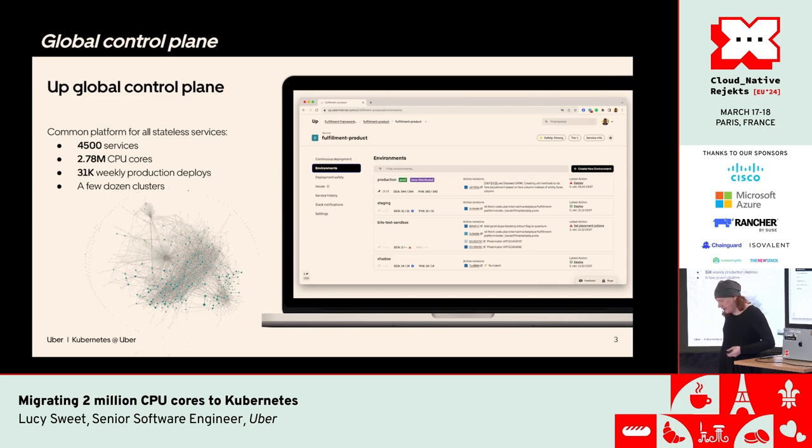And they all do this through this Up platform. Up is meant to be the go-to platform for all of the stateless services at Uber. You can deploy onto it, and then we will deal with your infrastructure. Up will deploy it for you if you're using continuous deployment, which we're strong believers in, which is why we have about 31,000 weekly deployments to production. So it adds up to a lot.